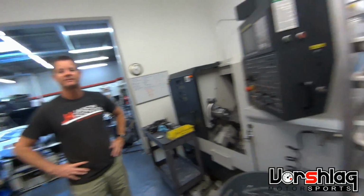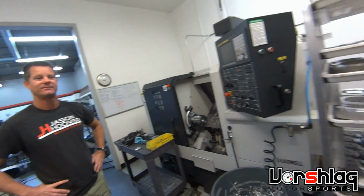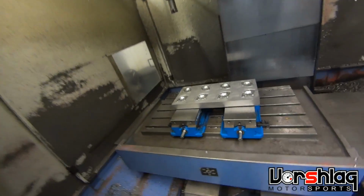So the ability to get coilovers on a car takes a lot of extra bits and pieces. And with MCS, they don't supply any of that. So we have to kind of make that. And that's what we've been busy doing here. You got bearing holder fixture in here, just like 8 at a time. Yeah, 8 at a time.